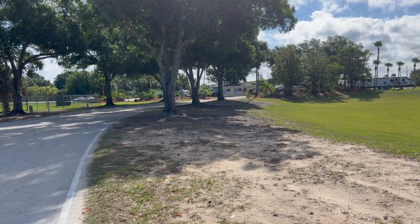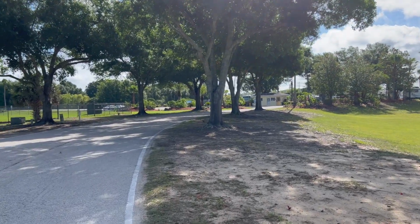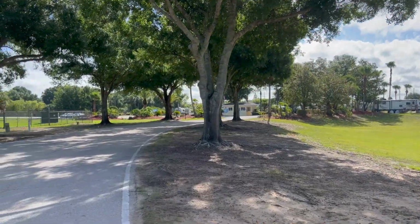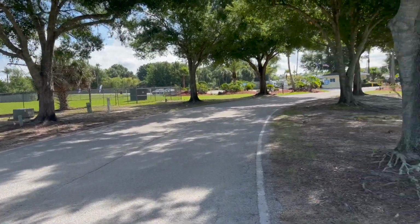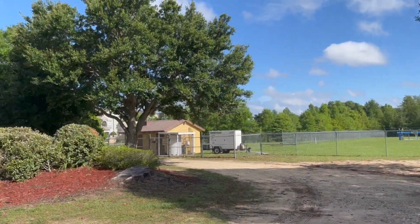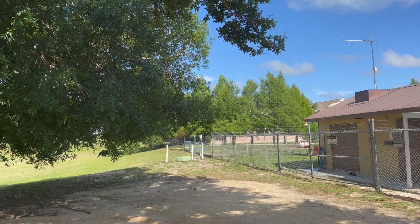So I made it around the loop on the right-hand side of the building, the campground. So you see, there is the office. The reason I stopped here is because right to the left, hold on. I can't see the gate. Let me walk over there. Right past the caution tape, there's a little gate.